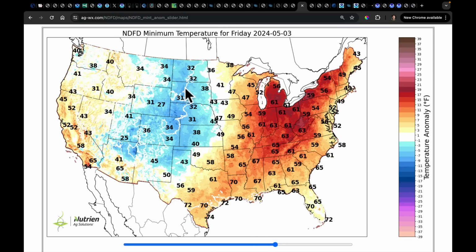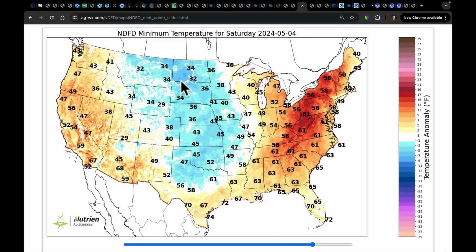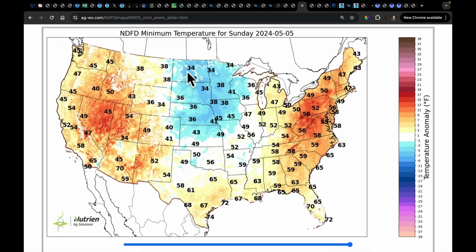Friday, quite a bit of cold air coming in. Saturday, again, blast of cold air following this system. And there's Sunday. So pretty cold compared to average across the northern tier of the United States.